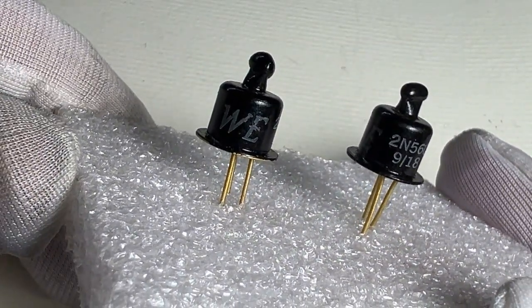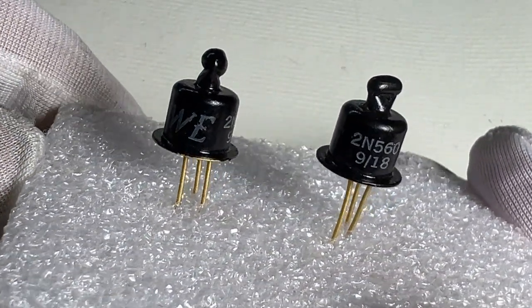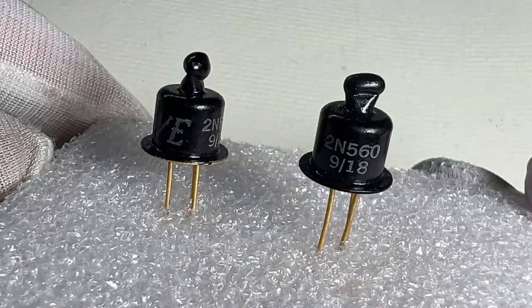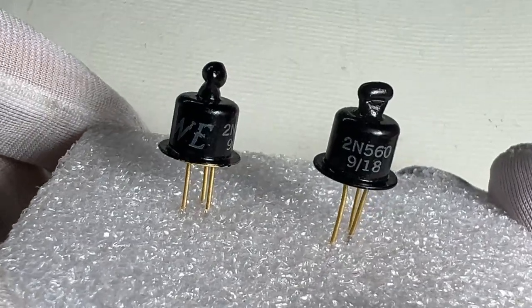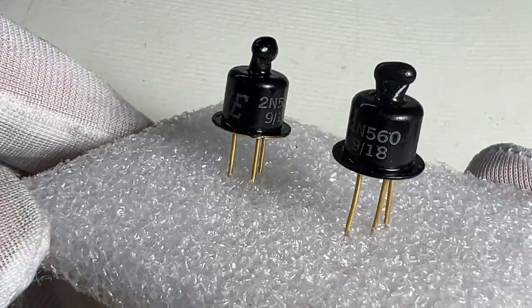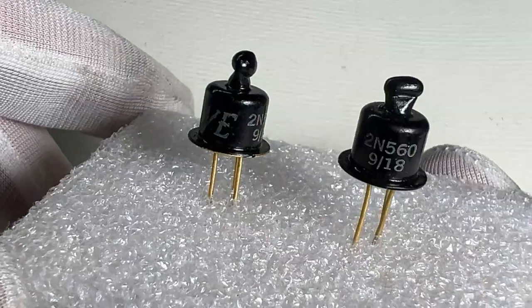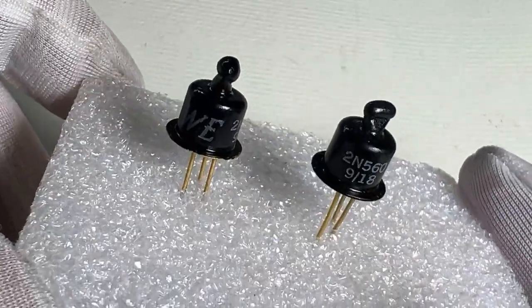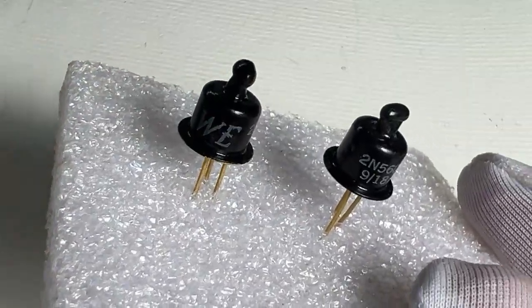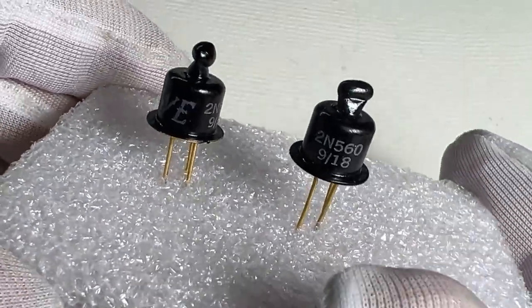These are early production Western Electric 2N560s. You can see the pinched exhaust pipes on the top. These have a date code of 9/18, which is the 18th week of 1959. Gold pins, large size top hat, especially compared to the later one that I'll show in a second.